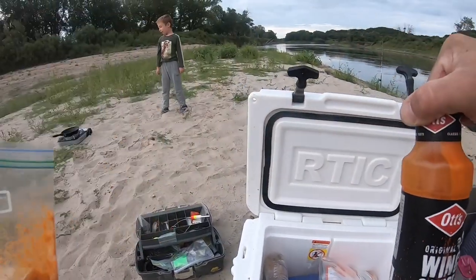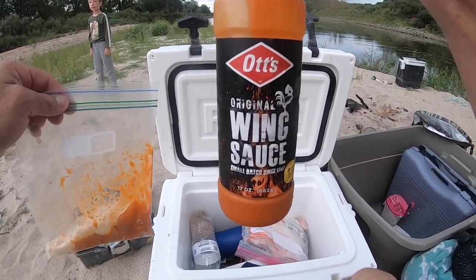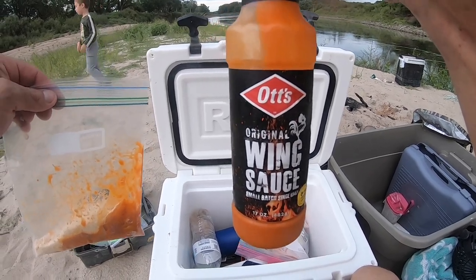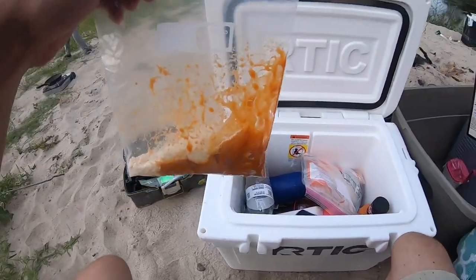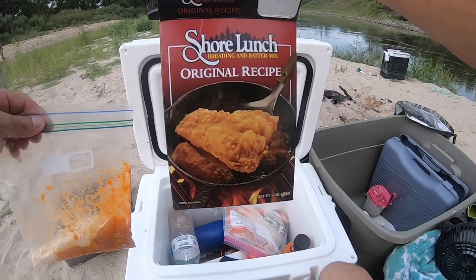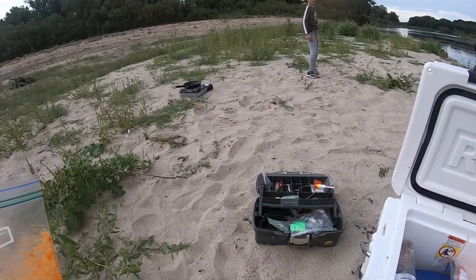Easton's pulling weeds over there. I'm sure you've seen plenty of guys do Frank's Red Hot, like Spencer, but this stuff I think is way better. So I got the Ott's wing sauce and then just some original shore lunch in here. Got the fryer warming up over there. We'll fry it up here in a second.